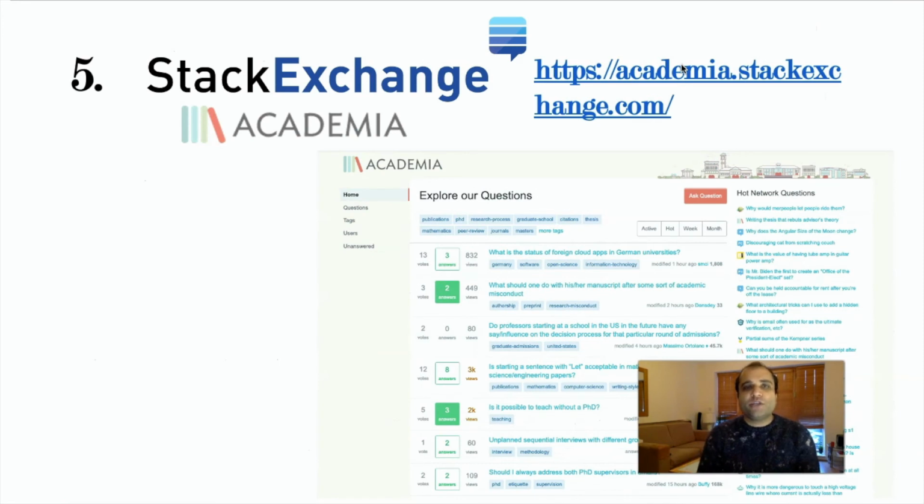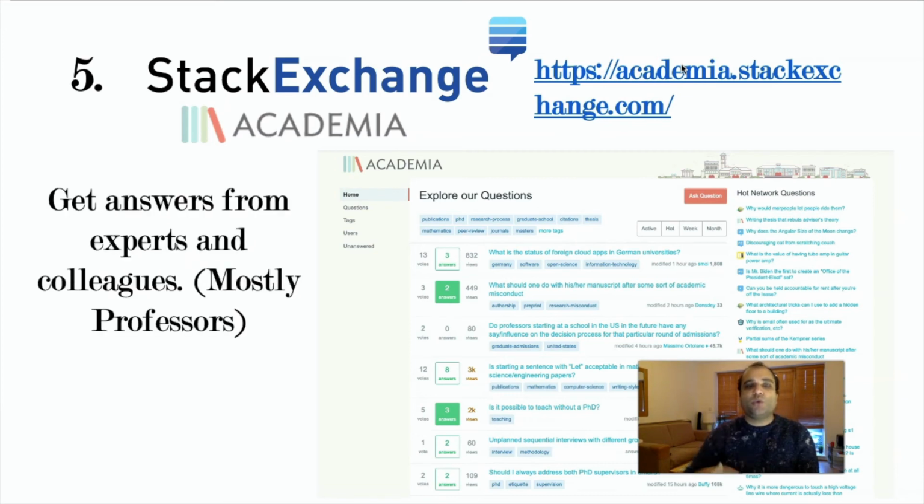Now the fifth tool, which many of you may not have been aware of, is called StackExchange, and StackExchange is very popular in the tech IT sector, but it also has a very good section on academia, and there are lots of questions and answers in the academia section about struggles of a PhD, faculty positions, professors, lecturers, and things like that. So I have had quite a bit of benefit from this particular website. You can get answers from experts and colleagues. I asked the question how to prepare for a PhD viva, and I got really good responses.